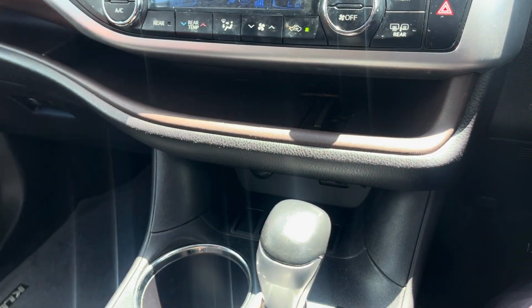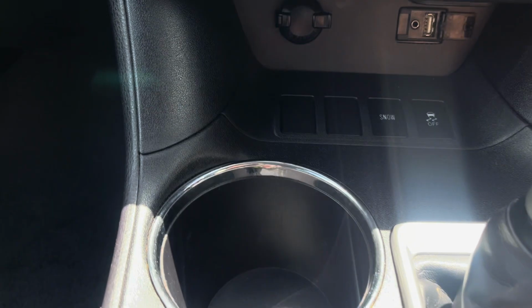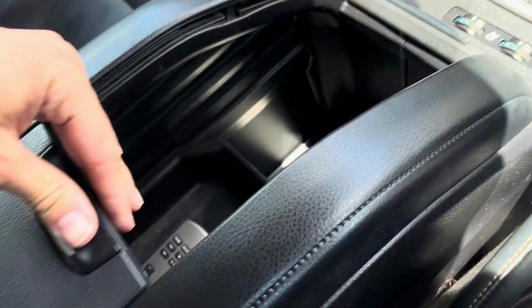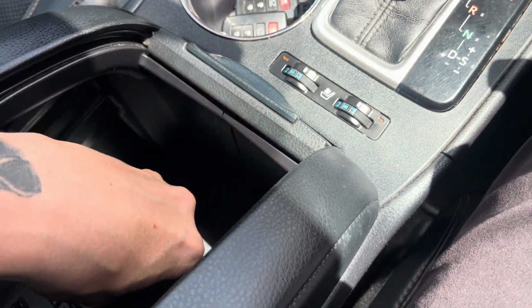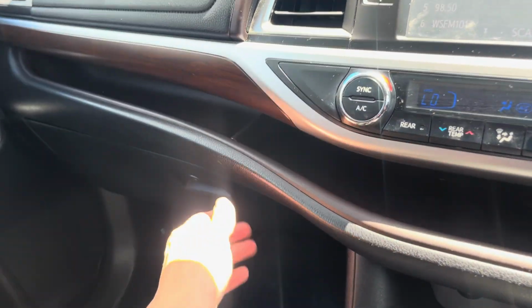Nice bit of storage space through here. Obviously automatic transmission. Got your snow and traction modes through there. Coming through here, you got a nice huge spot in here. You do have that remote for that screen down the back there as well, so it'll be easy to use when you do pick the vehicle up as well.